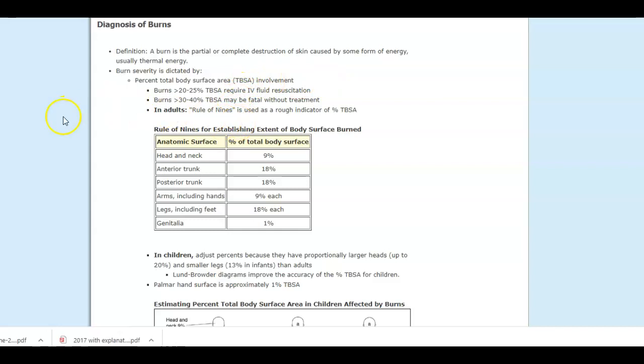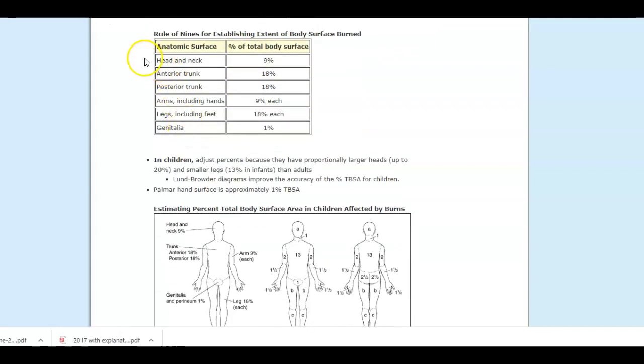In adults, we use the rule of nines: the head and neck compose 9%, the anterior trunk is 18%, the posterior trunk is 18%, the arms, including the hands, are 9% each, the legs, including the feet, are 18% each, and the genitalia is 1%.